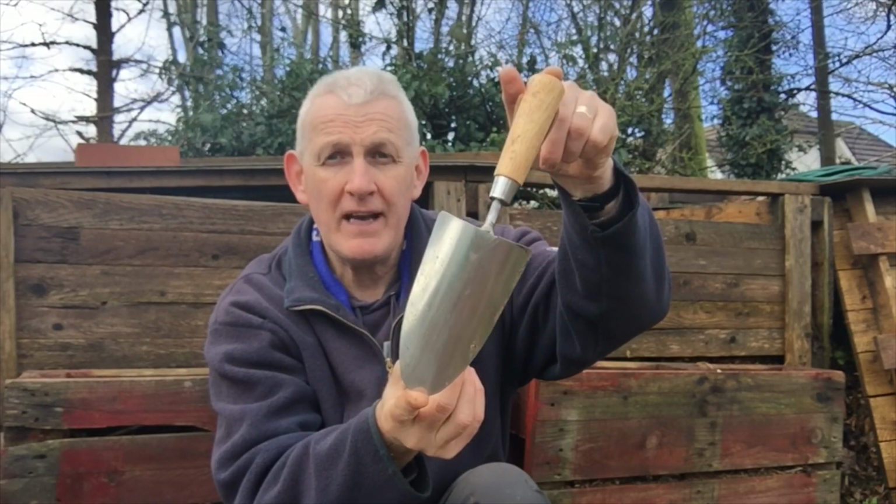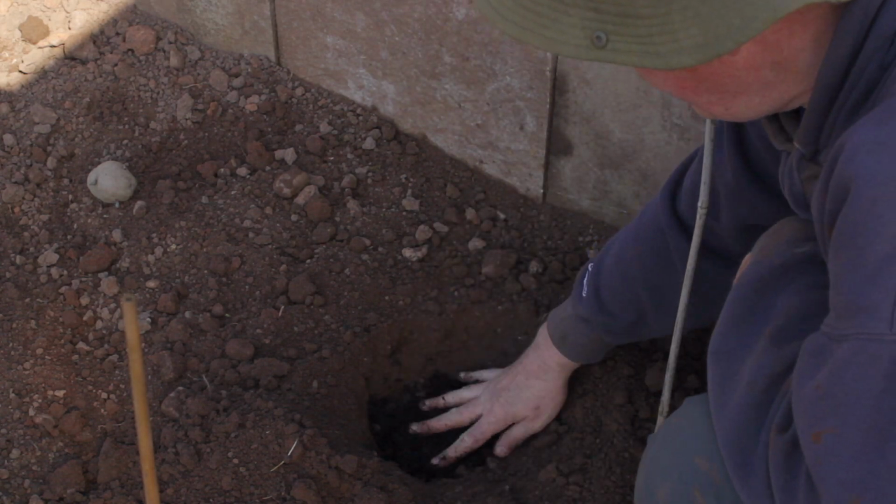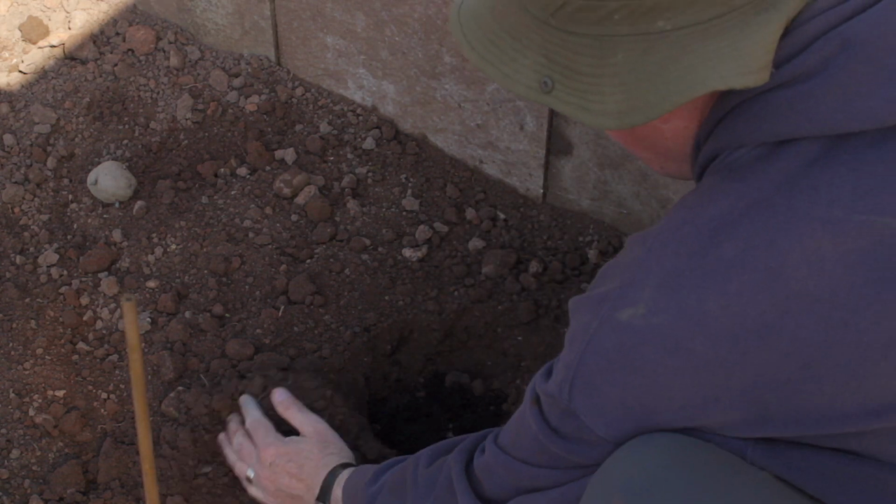Now, another fantastic and easy to grow vegetable for the first time grower is potatoes. Potatoes are really simple. It's just a case of digging a hole around about 6 inches, which is about the height of my hand trowel here. Use the hand trowel, dig a hole, put the potato in, and then just cover it over and it will look after itself. There's very low maintenance for potato crops.